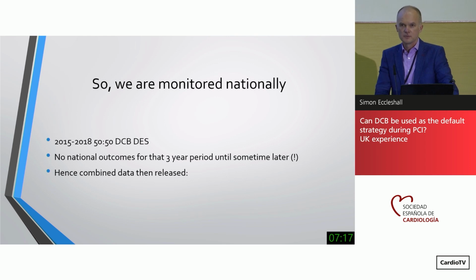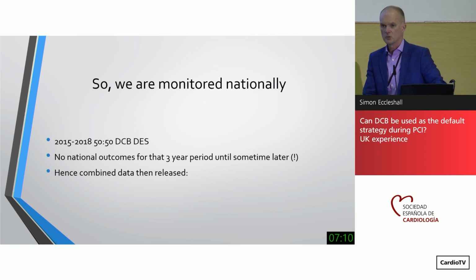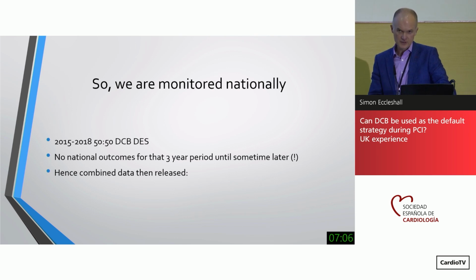If your mortality rate is too high, you will get a phone call as an individual operator or a visit as a centre to find out what's going on and what you're doing wrong. So obviously when we knew we got 3 years worth of data coming, when we had very subtly and gently changed the way we were performing our angioplasty, we were quite interested to find out what was going to happen.